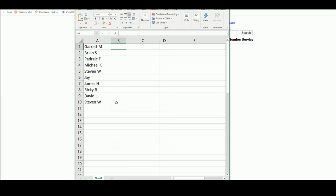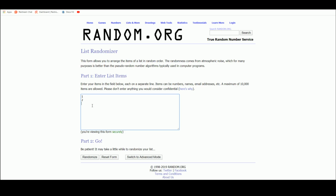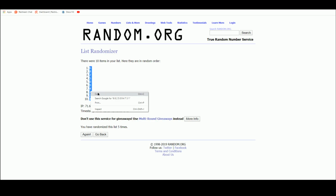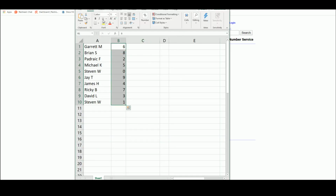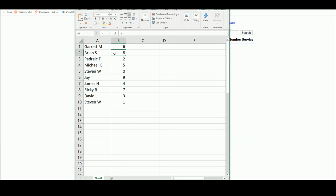And let's get our serial numbers 1 through 10. Five times. Good luck. 1, 2, 3, 4, 5. Garrett 6, Brian 8, Podrick 2, Michael K 5, Hudson 0, J 9, James 4, Ricky 7, David 3, Hudson 1.